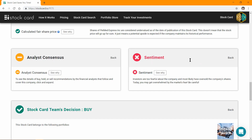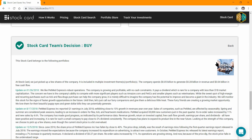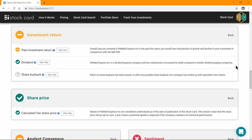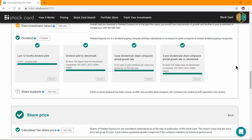And the reason we've been investing in this company has been for its dividend, because it's part of our dividend seeker portfolio. So we would want to see whether the dividend is still there. When you click on the dividend section of a stock card, you realize that the company now pays almost 9% dividend to its investors, and the dividend yield has been increasing consistently in the past few years.